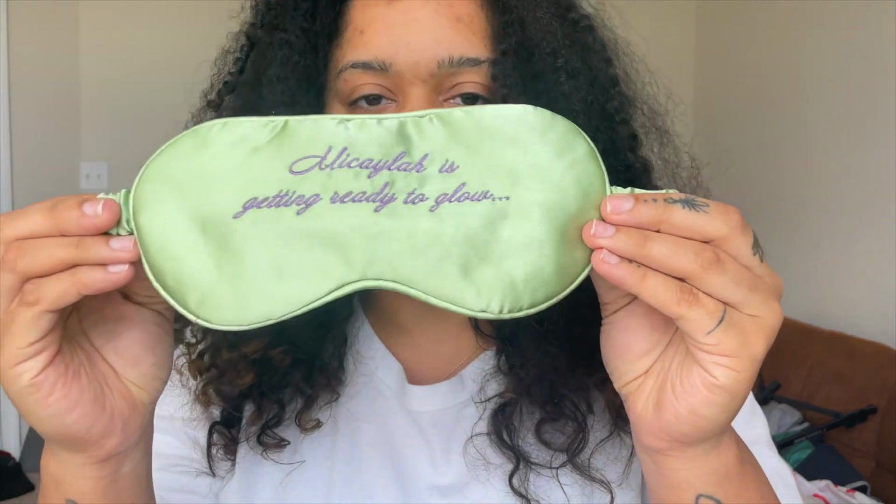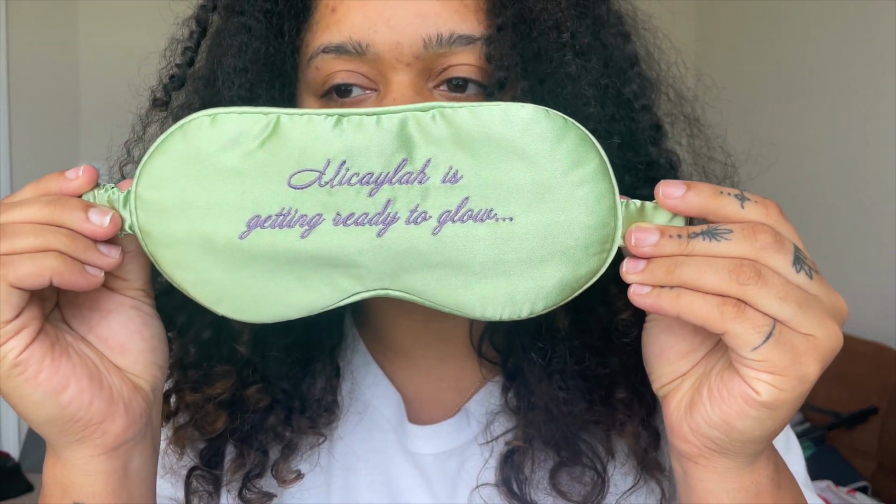My husband's gonna hate me because I have so many boxes. Look at this, isn't this so cute? It's a silk eye mask, but this one's custom. It says Michaela's getting ready to glow.